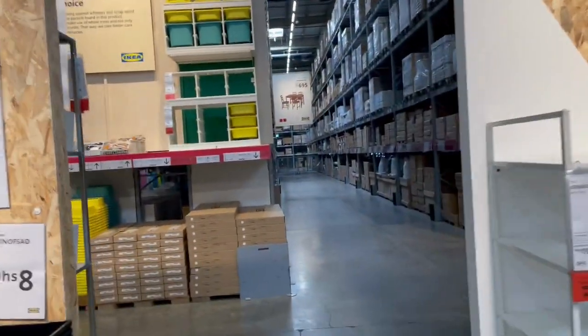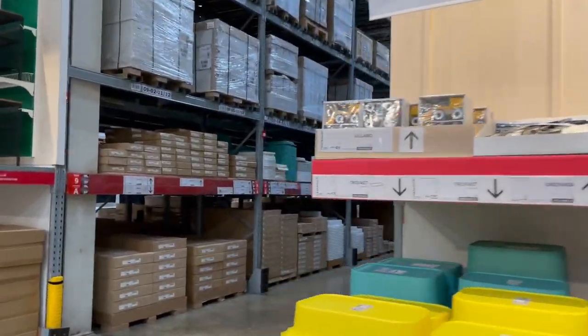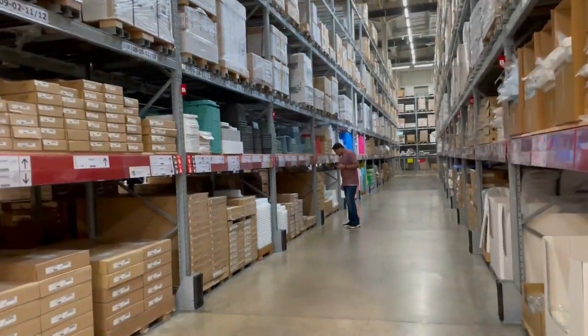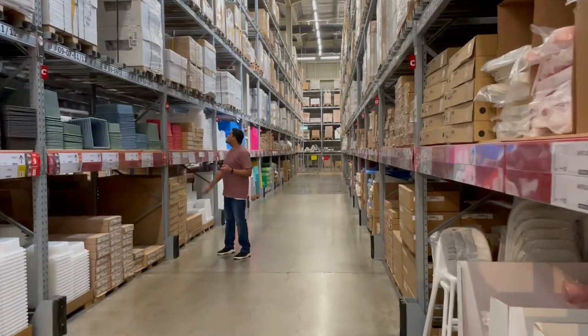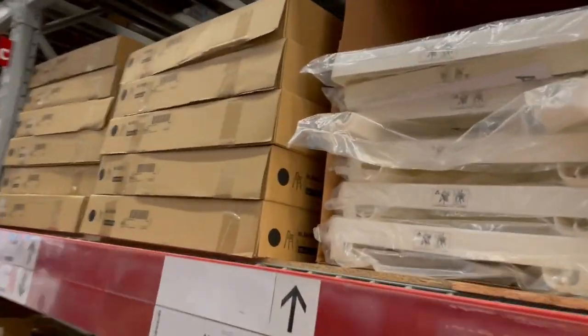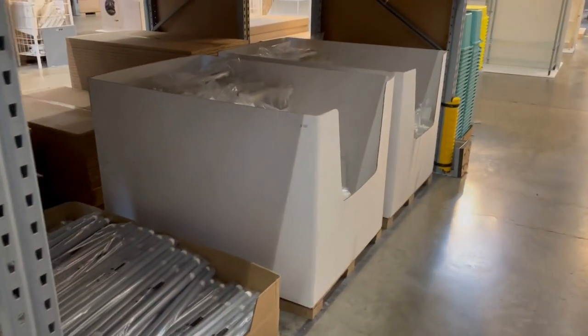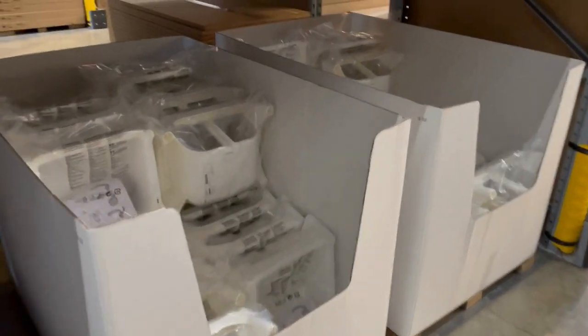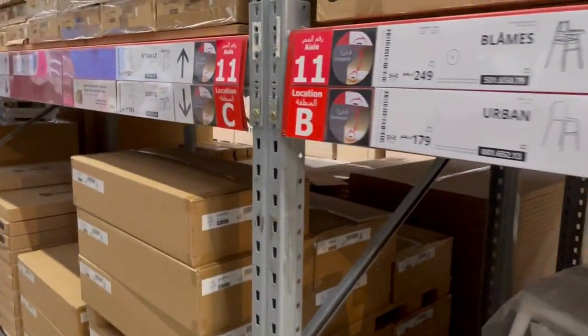So since we finalized on the table, here we are trying to figure out from where to get it. You can see the baby chairs. They have these baby chairs in pink, blue and white as well. We had the white one for him. And then we had to stop using it because he learned to climb out of the chair, so we just had to dismantle it and keep it aside.